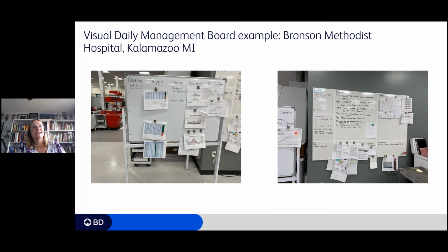On the right-hand side, you have their information board. They split the boards into two because they felt they needed more real estate space. They have things like cap inspection information, inventory that needs to be reordered, a QC section in here, then general announcements, staffing, instrumentation, what has to be done. And so this is their first take on how to do this.